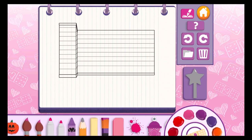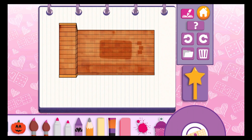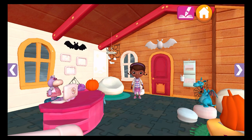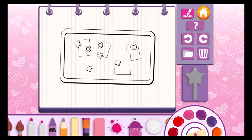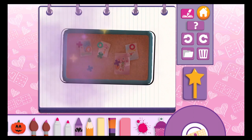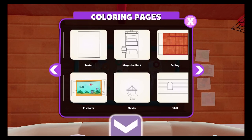Right wall. Chalk. The magic paintbrush. The magic wand? I wonder what it does. That's amazing. Wow, these drawings are really great. The bulletin board. Chalk. The magic paintbrush. Oh, the magic wand. Hey, that looks great.